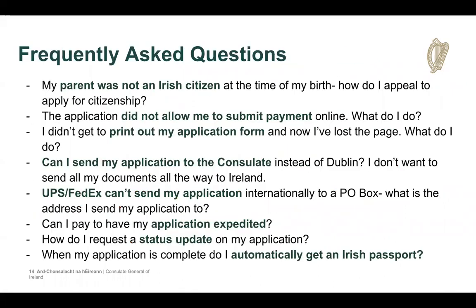So we have some frequently asked questions that we would like to go over. One question that we often get is that someone's parent was not an Irish citizen at the time of their birth and how they can appeal for this. Unfortunately, there's no appeal process.